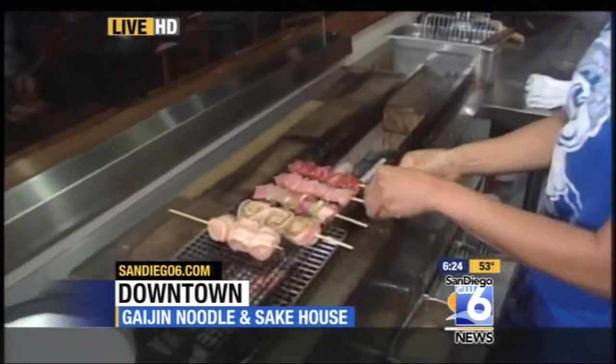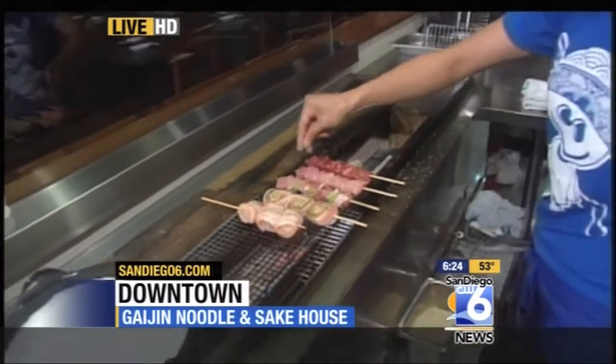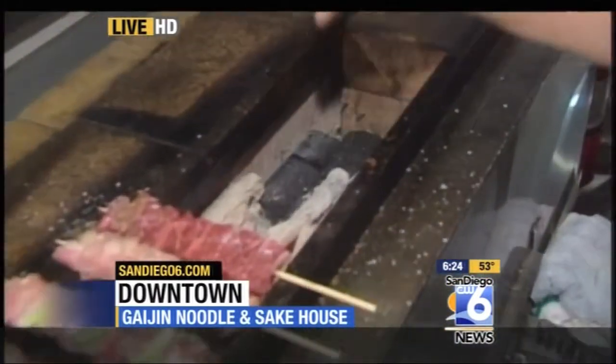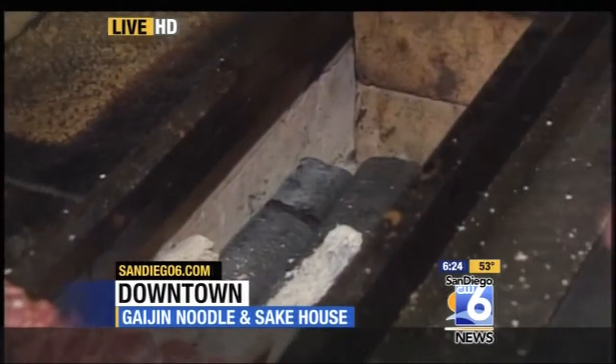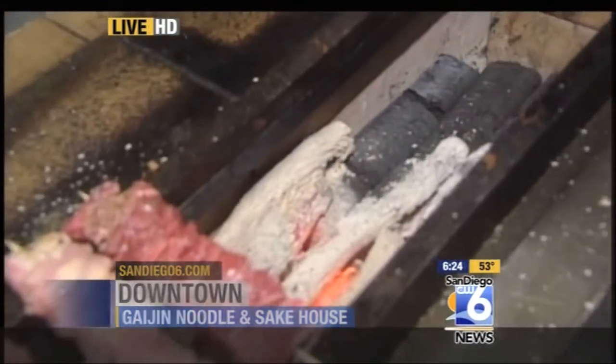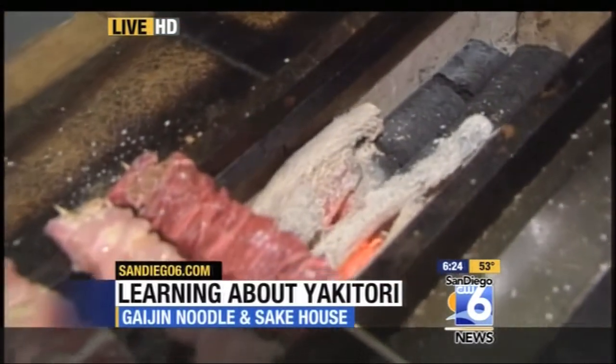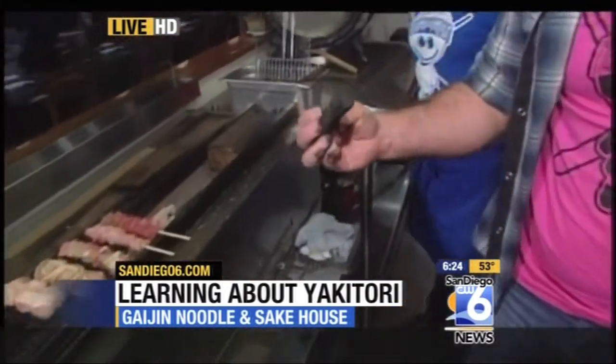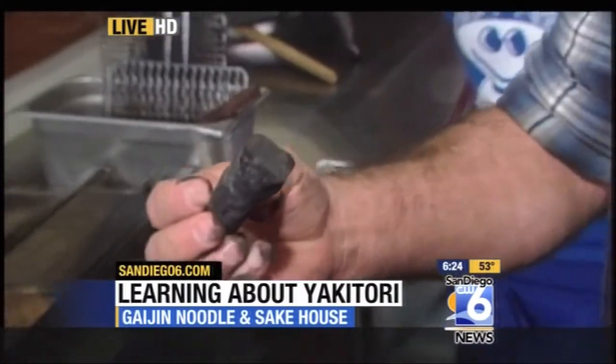So, Chef Antonio, this is a grill that is different than what most folks have at home. What makes this unique? The bincho charcoal. What we cook on here is bincho charcoal. It's a no flame charcoal, and it's from Japan. It's very hard. You look at it, see how hard that is? And what are you guys cooking on there this morning?